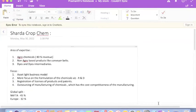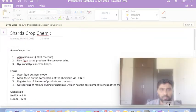mainly with respect to agrochemicals, as well as non-agro based products like conveyor belts and dyes and dye making, wherein 80% of its revenue comes from agrochemicals, and the remaining 20% comes from the conveyor belts production as well as dyes and dye intermediates.